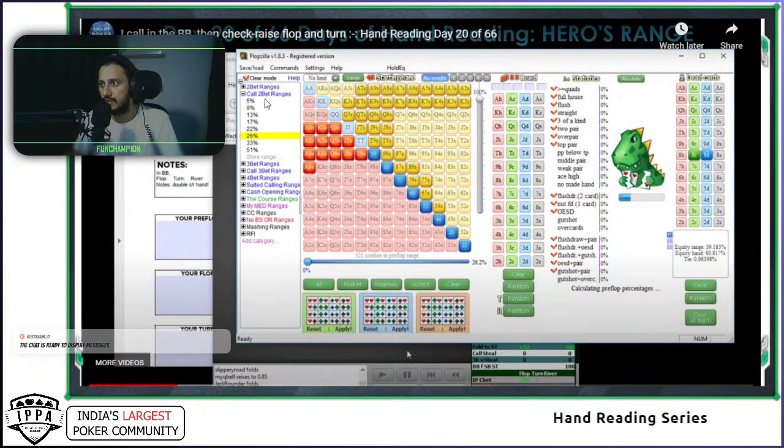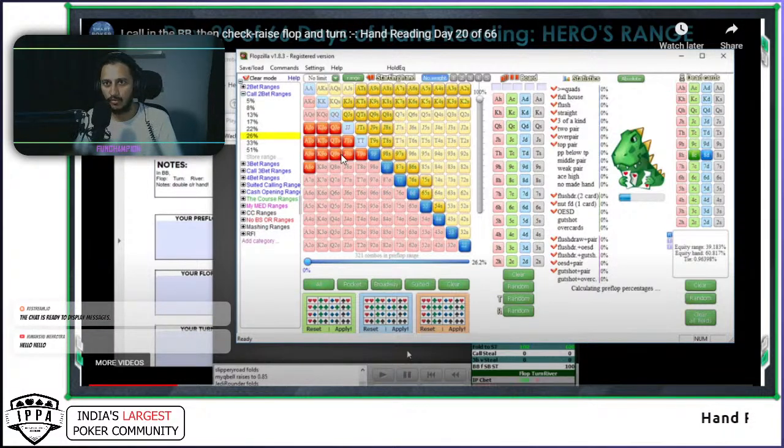which means we can decide if we want to call a tight player with a wider range or a loose player with a slightly tighter range than their opening range. Like for example, if somebody's opening 33%, their VPIP is 33%, if you want to target a little bit tighter than that, 22 or 26, that's our choice. We can always include and exclude combos.